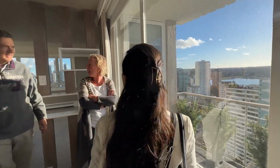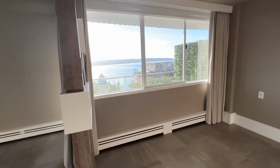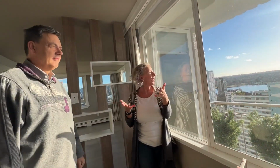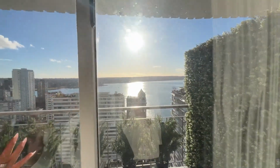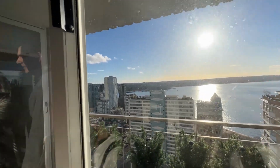Isn't it crazy? Even the third time around, it just still... And when you look at a place and all the lights are always on, and now the lights are even on, and look at this! Look how shimmery the ocean is. You see the sun glistening from the ocean?